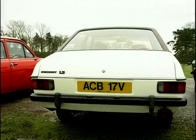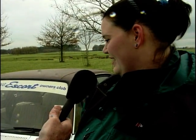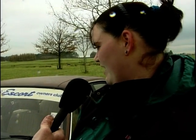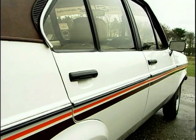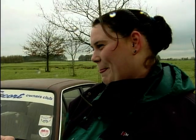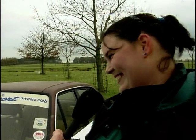And is this a great advance over a Mark I? I think so, yeah. It's got more refinements to it. It's not as noisy and it's a bit comfier, I think, anyway. The interior and the engine and things like that, obviously with it being a newer car than a Mark I, the technology moves on and it gets a lot better. So would you like to be in an RS or an XR2 or 3 or something? No, definitely not. I'm quite happy with my Mark II.